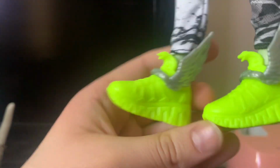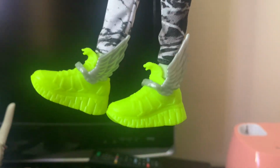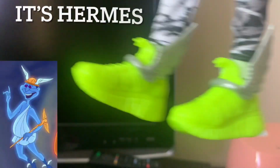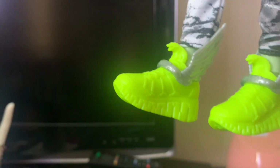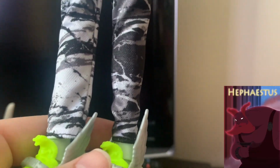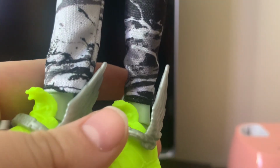For his shoes, I really like his shoes. They're like this neon yellow green. They have these little wings on. I feel like it's supposed to be a Greek mythology thing, because wasn't there, what was his name, Hephaestus, who had the flying shoes and he would travel all over the place with them? I think Hephaestus. Was that Aphrodite's husband? I think it was Hephaestus. I'm pretty sure it's Hephaestus.